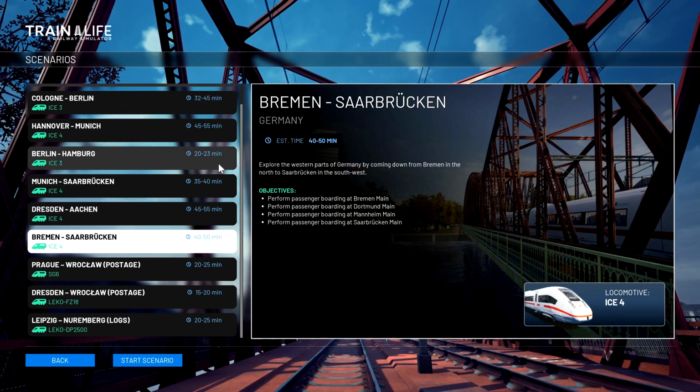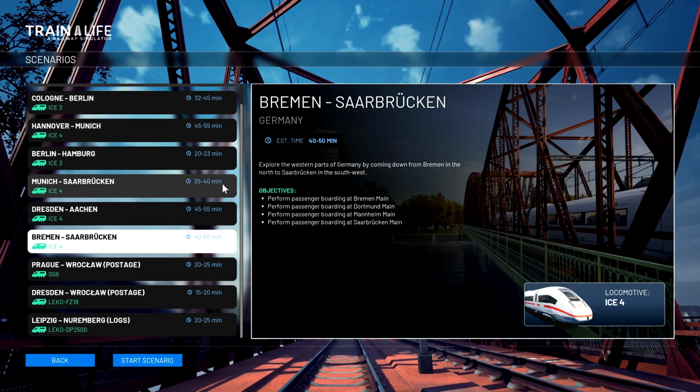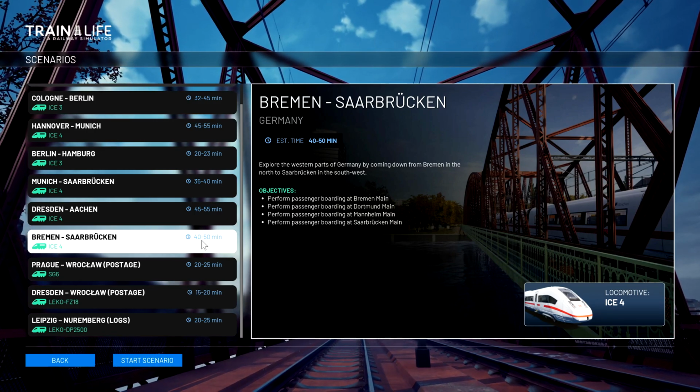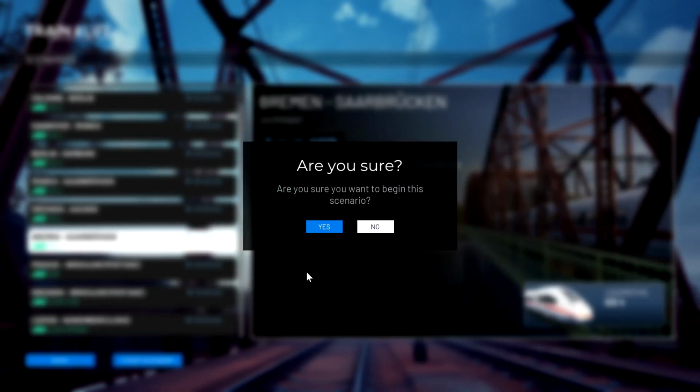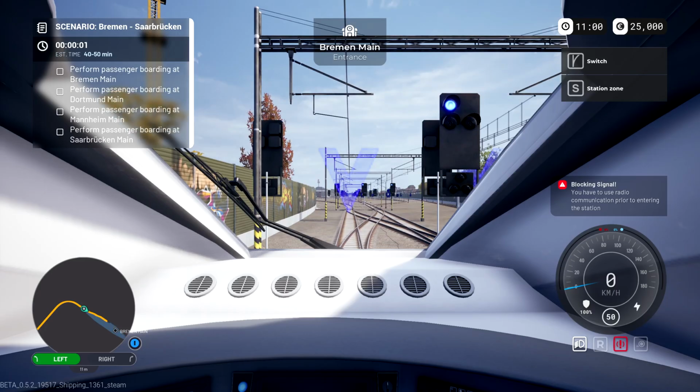I noticed some of the other ones have got smaller estimated times, like just 5 minutes or 3 minutes between, but these two have got 10 minutes in between their start and finishing times. But without further ado, let's get going. This is the last scenario we need to complete. So it'll be fine, right?